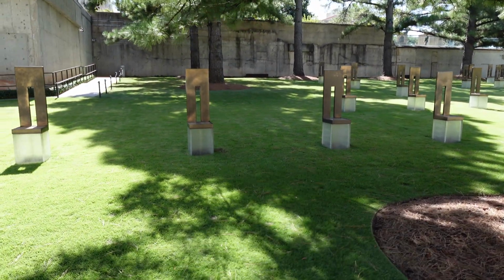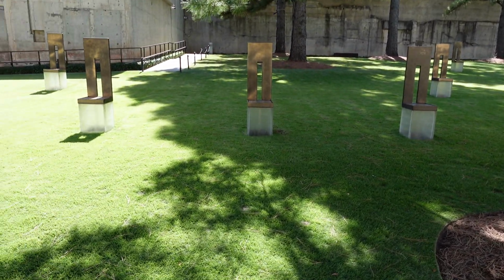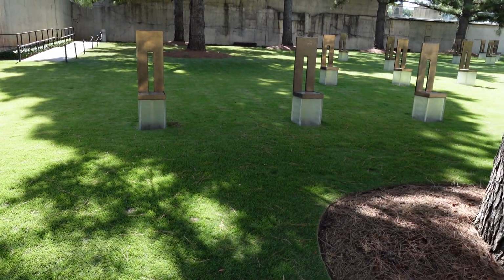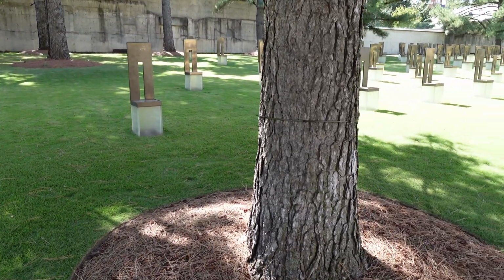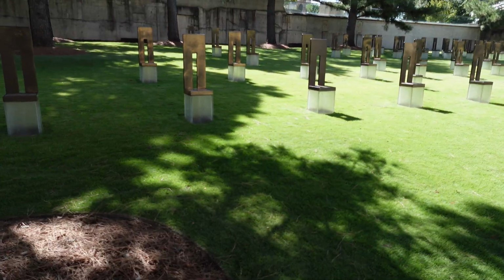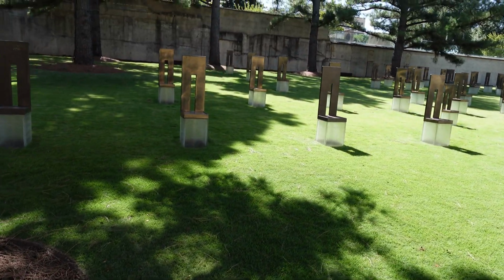Each chair has a name inscribed on it, and each chair's name represents a life that was lost. At night, these chairs, the bottom base area, lights up and glows.